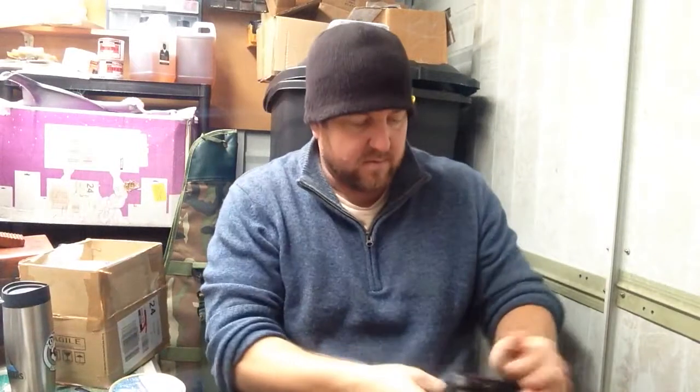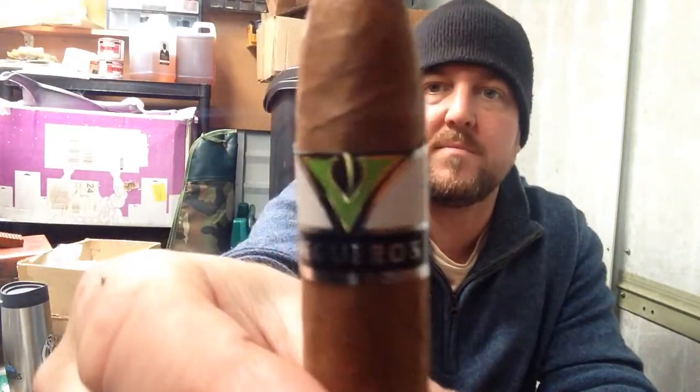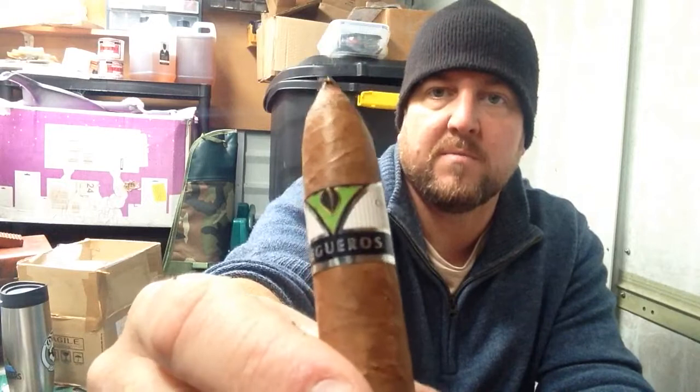And cigar wise, cigar of the week or the day, which I'm going to have tonight, is going to be one of these, which is a little Cuban Vigueros, one of those. These are lovely, especially with a coffee.